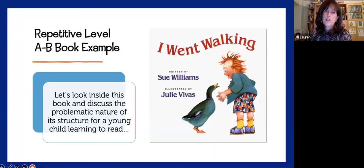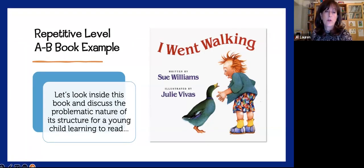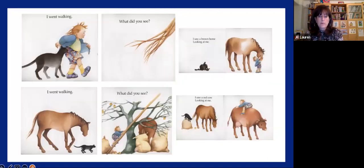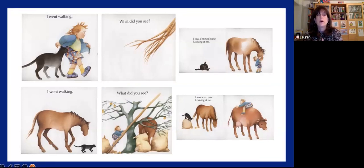So let's just make sure before we move along, because we're going to get into talking about decodable text, what really is problematic about leveled text, even though so much of it is delightful. Like this book, I Went Walking, it's just delightful. But in terms of using it for teaching reading, it's problematic. So we're going to take a quick look inside. This really adorable book, I Went Walking, you see the repetitive patterns.